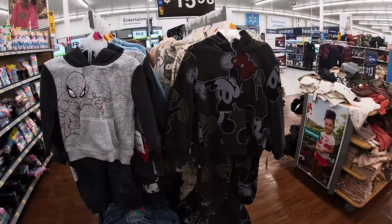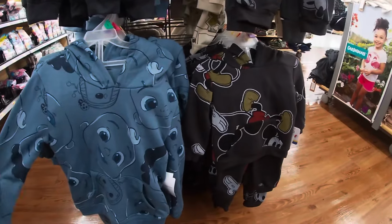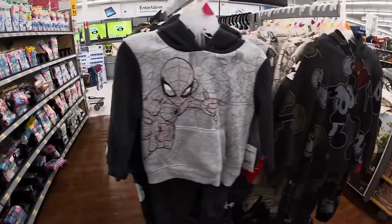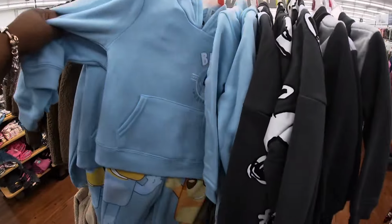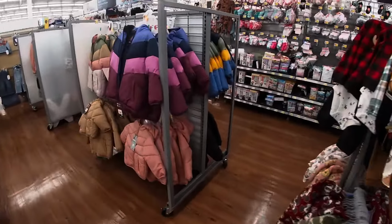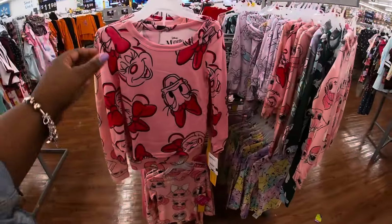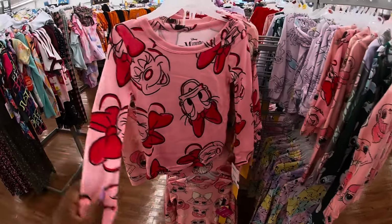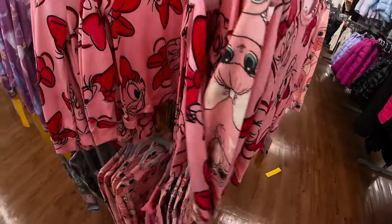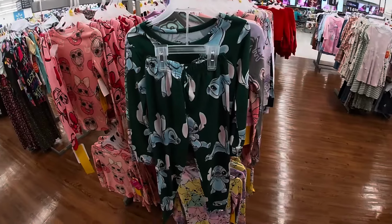Come back. These are $17. $16. Coco, Melon, Mickey. Bluey. And they still have the coats. $22. All right, and right over here they have the bigger sizes, $12.98. Got a little surprise pajamas. Stitch.